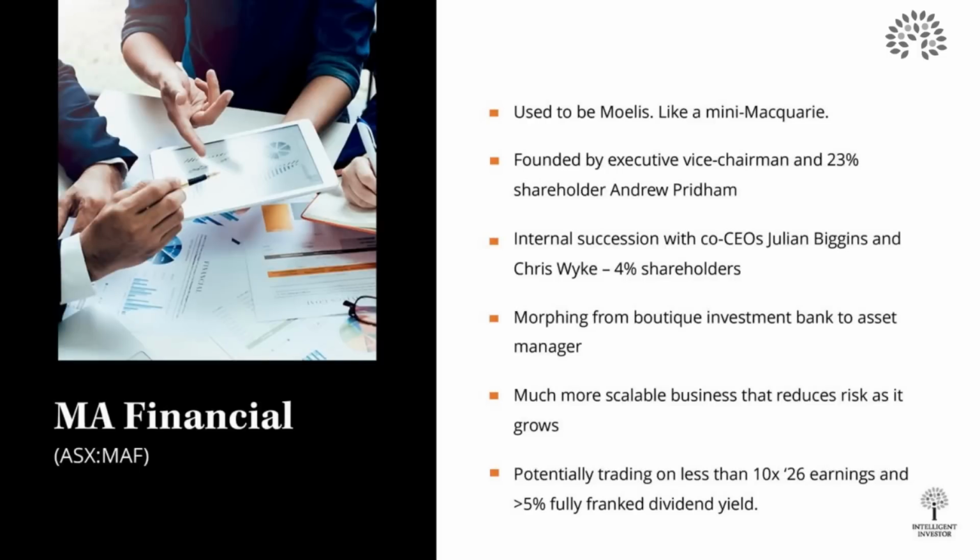So MA Financial is really what I'm hoping can be the next Pinnacle. I won't go into too much detail because otherwise we won't have time for Q&A, but this is a business that's just released its results this morning. I'm not sure how the market would take it, but the fall in the earnings was predictable, and it's because they're investing, not because they're losing money or the earnings have fallen.